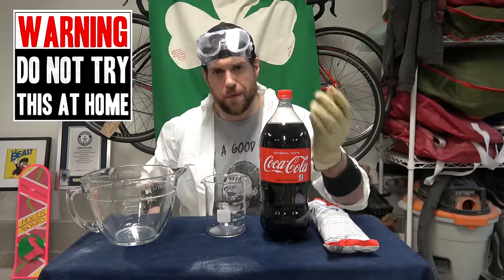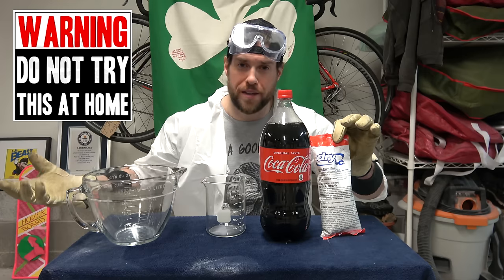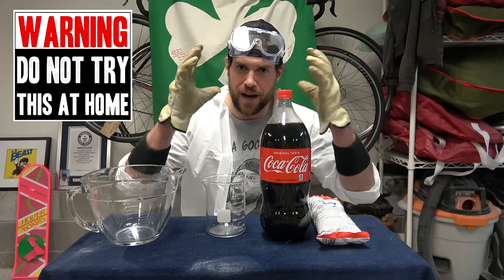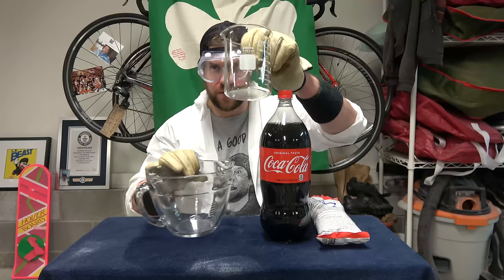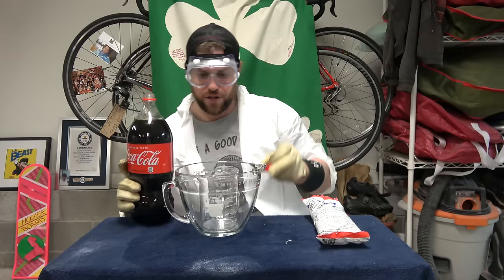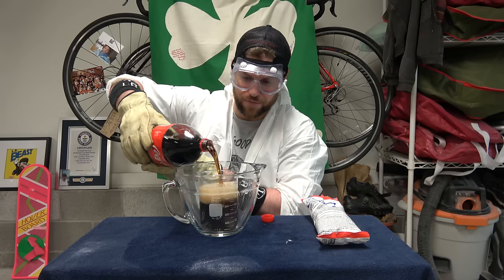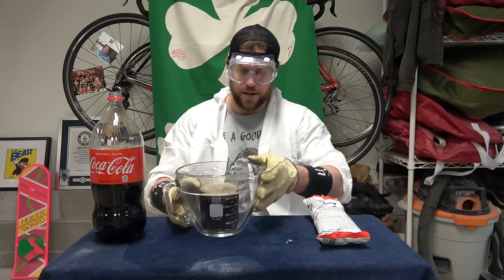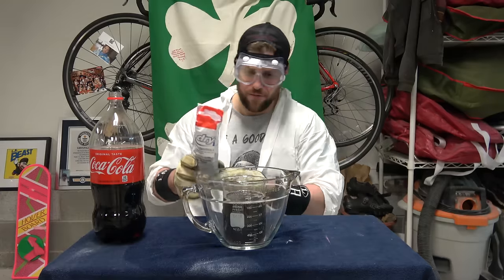This experiment involves a chemical reaction between Coca-Cola and calcium hypochlorite, which is also chlorine that you put in your swimming pool. But I must stress, do not try this at home as it's dangerous. I have proper safety gloves, eye protection, and all I'm going to do is fill this beaker with Coca-Cola right now and then dump in some calcium hypochlorite and let's see what happens. And the reason why I'm putting this beaker into this bowl is because it is going to get very messy very fast. All right, so here we go. Coca-Cola chlorine reaction.